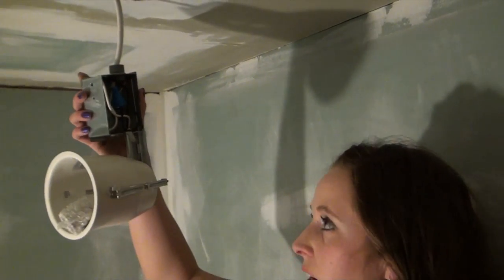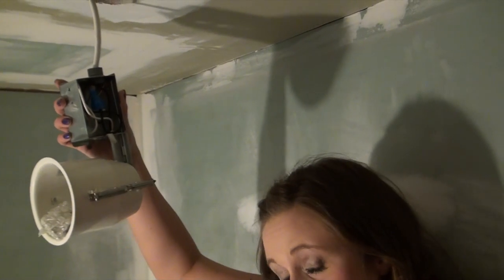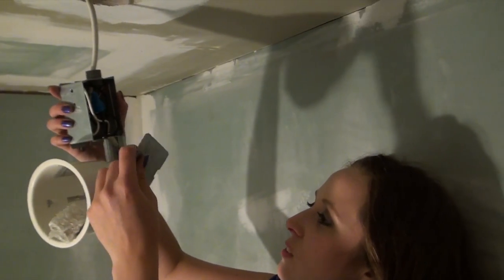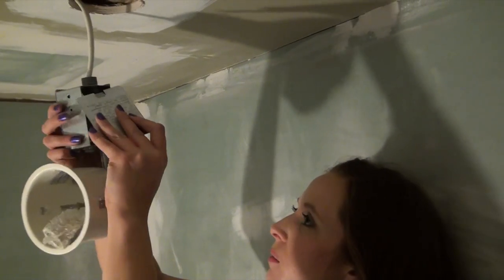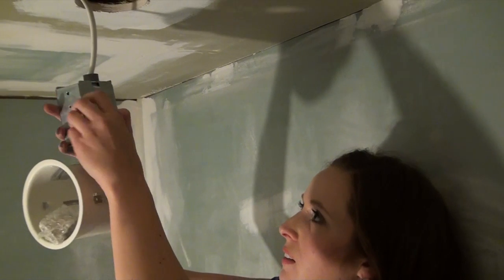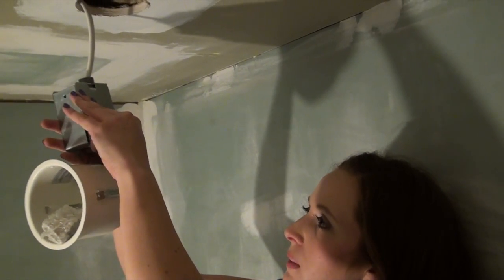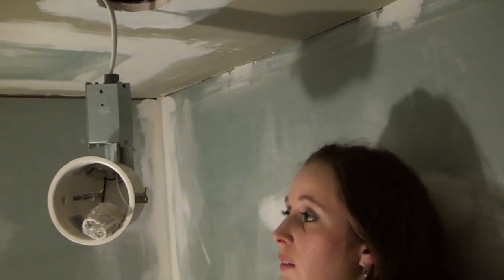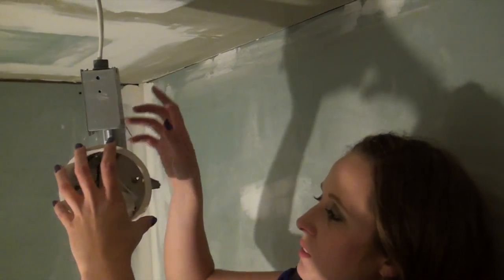And then we're gonna look for a cover from my handy assistant. And then we're just going to put on the cover and snap that in place in the bottom. And that's how you do it. And then we're going to try to push this through there.